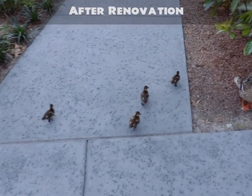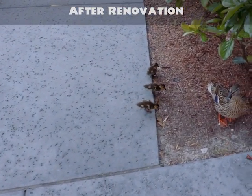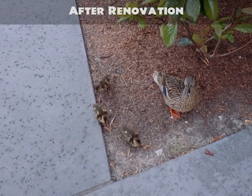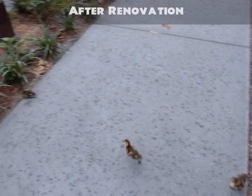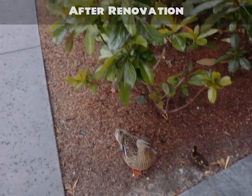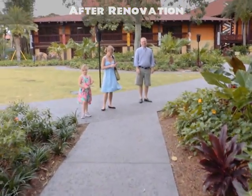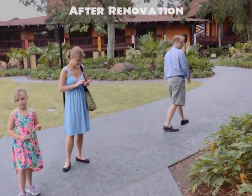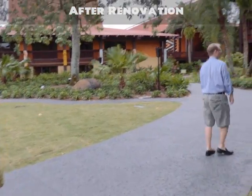Oh, look what we got here. Little duckies. Must be springtime. Look at them, they're not even scared. That's the great thing about being at a Disney resort. These ducks are so used to people. They don't even have a sense of danger whatsoever. They're just doing their thing.